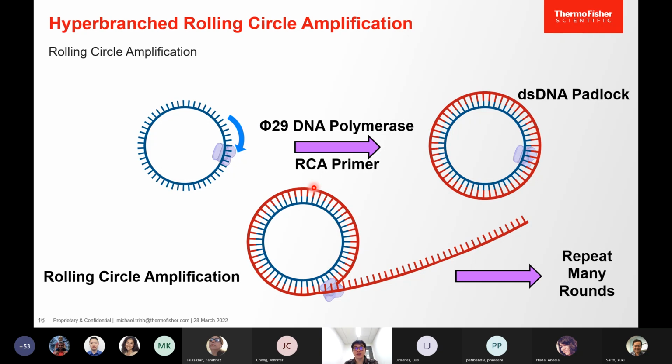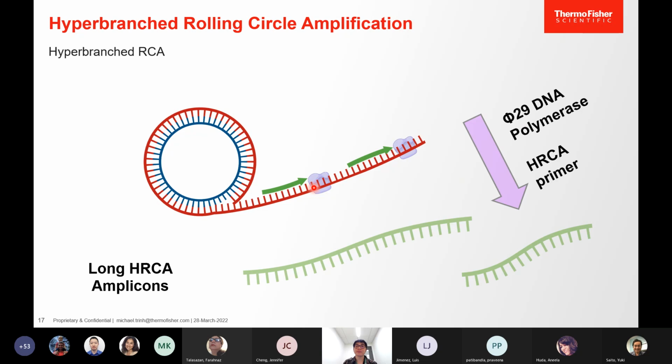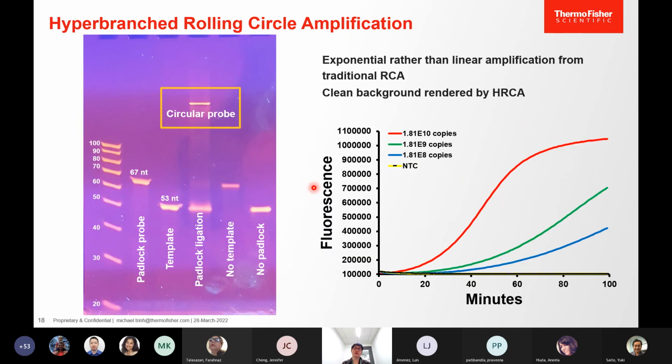An extension of this can include adding RCA primers to it. So this becomes hyperbranched. These primers recognize the same sequences on this ever-growing strand, and the polymerase will indiscriminately just keep extending from 5' to 3'. So you'll produce very, very long amplicons from this HRCA reaction. These amplicons can be detected by fluorescence as well, using a SYBR Gold stain or any sort of fluorescent stain in a real-time instrument.